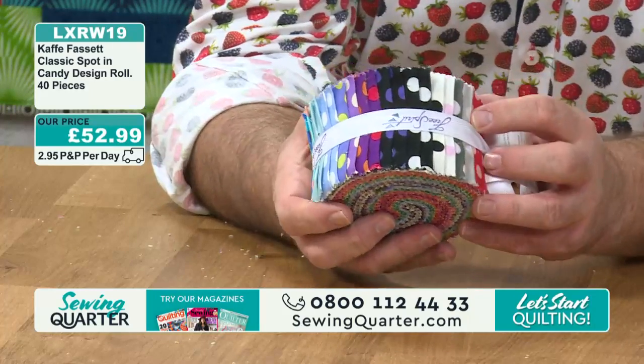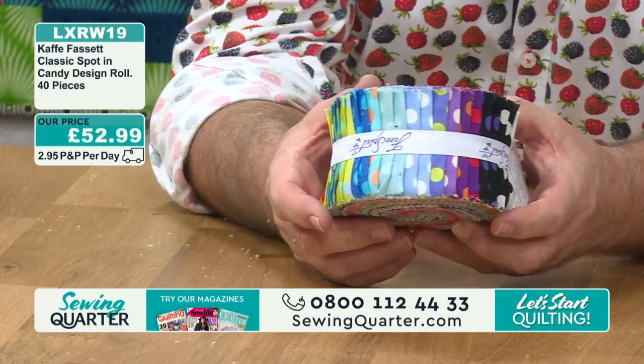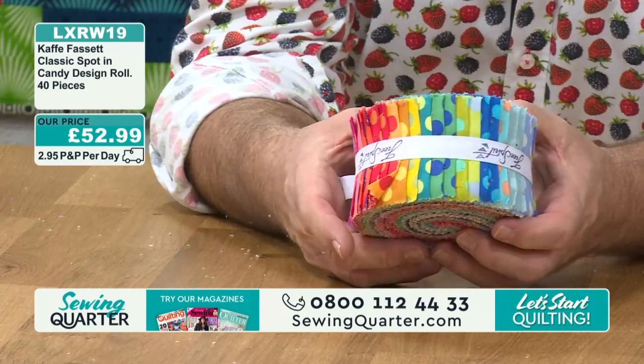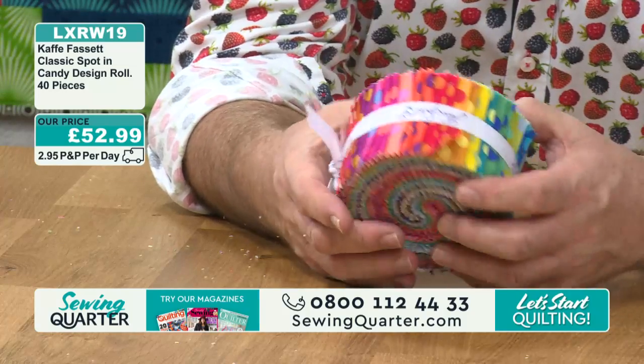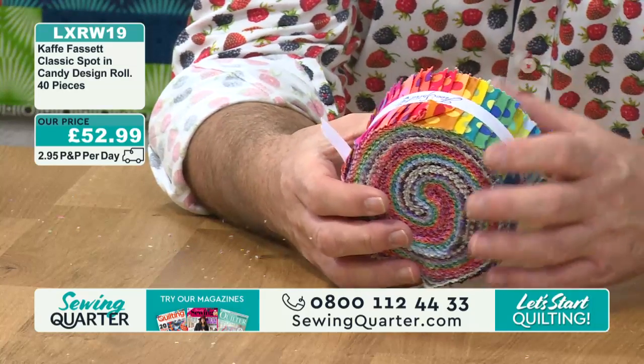I'll just take you through them again. So we start here with the whites and the greys. Aren't they just gorgeous? The yellow one with blue spots on.